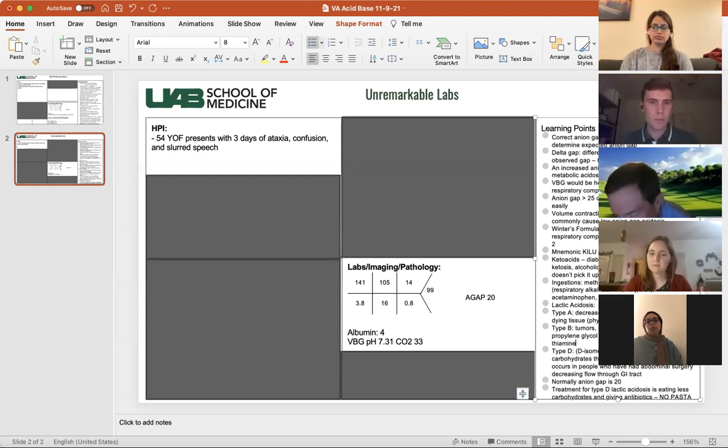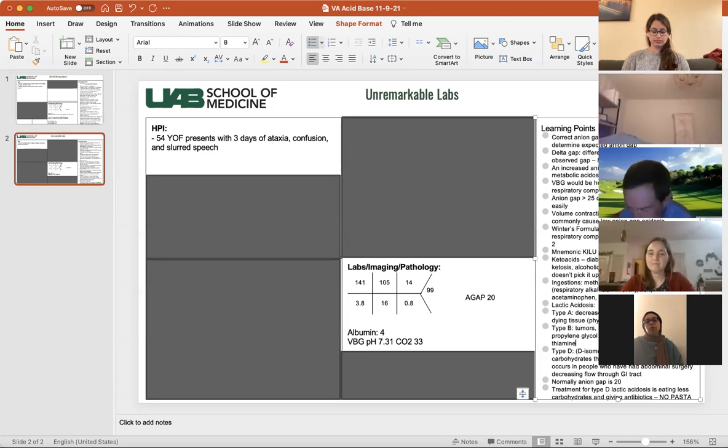Two things about this. Number one, thiamine levels are not perfect, and they take a long time to come back. But if you send a thiamine level and it's normal, that does not mean they don't have thiamine deficiency. So the test you have to order is transketolase, because that's a cofactor, and it'll be abnormal if they have thiamine deficiency.